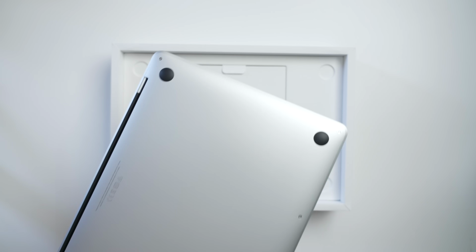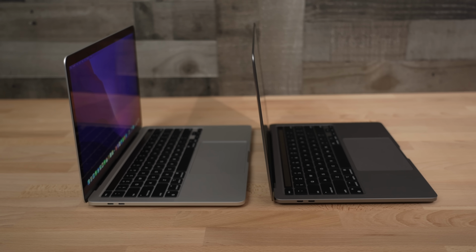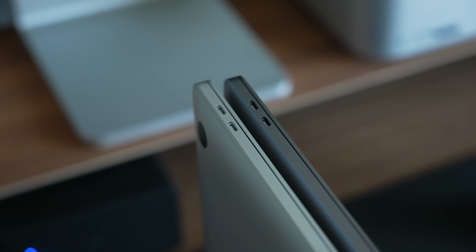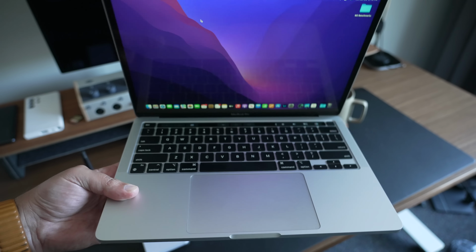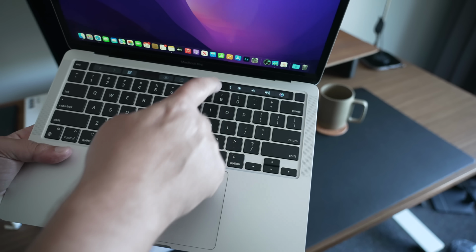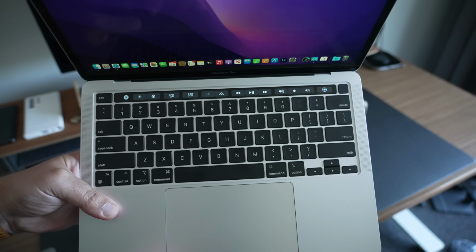Now, quickly, from a design standpoint, both of these machines are literally the exact same. There's nothing different about them at all. They still have 2 USB-C ports on the left-hand side, a 3.5mm headphone jack on the right. You get the same thicker bezels compared to the larger 14 and 16-inch MacBook Pros. Obviously, there's a notch on that model, but not on these. Really, these are just the same M1 MacBook Pros from 2020, but now they have an M2 chip inside.